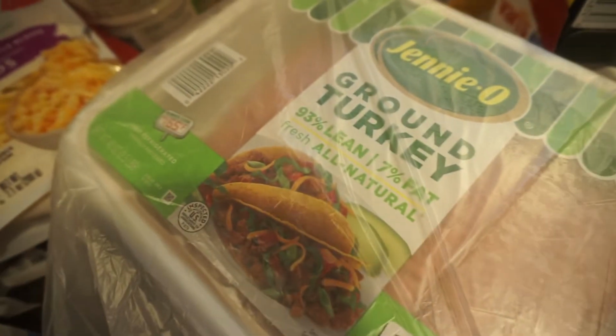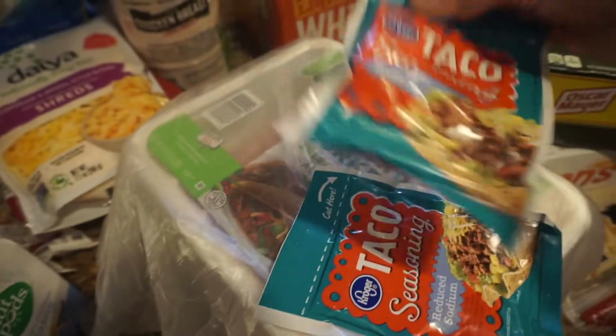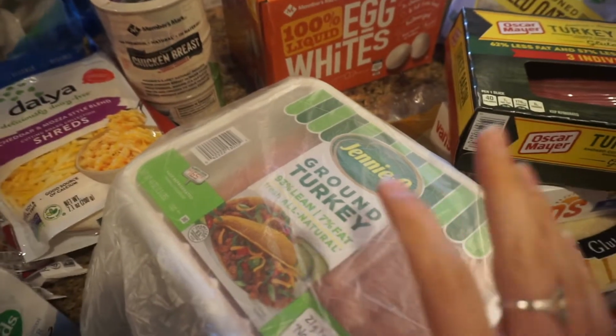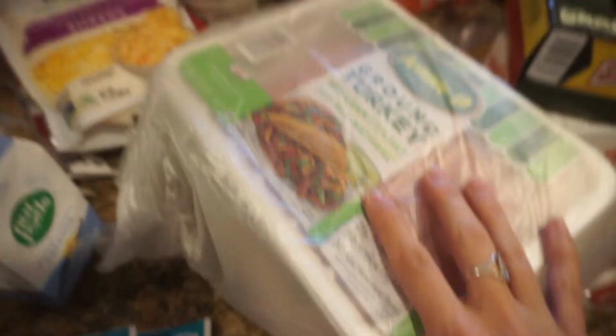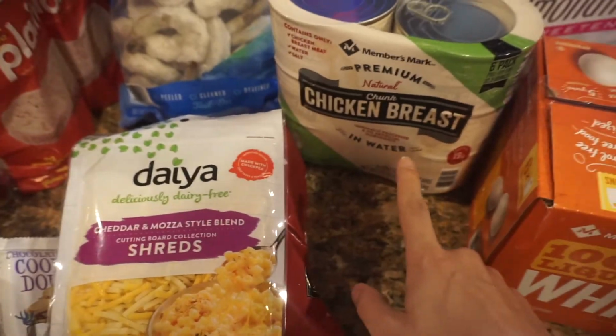This is another one that we do, the 93/7 lean ground turkey. I just cook it with a little bit of taco seasoning. That's all I do, and I have it for the week. Elliot takes it to work with rice for snacks. I buy 6 pounds' worth, and it freezes well too.